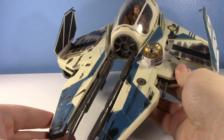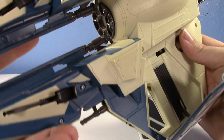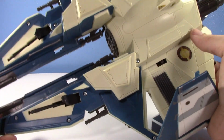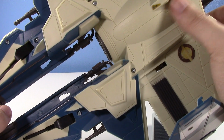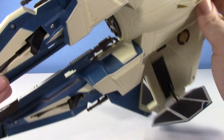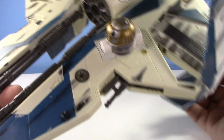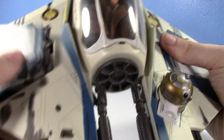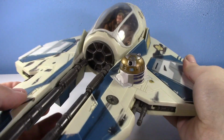Such a nice ship. And you can even see they detailed the underside too. Not as much, but such a nice ship. It's got all these little damage stickers that I think were optional to put on, and Zane loaded it with all the little nicks and scratches, which is cool. But yeah, this is a good ship.